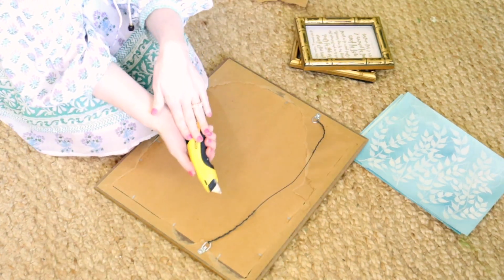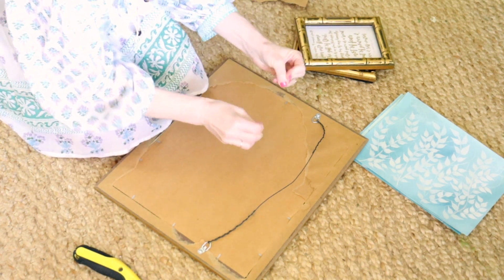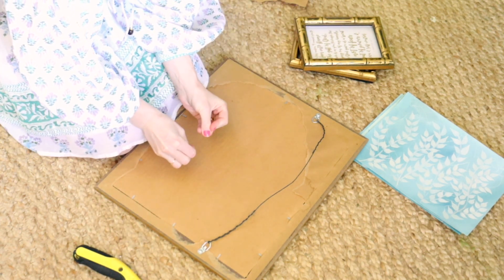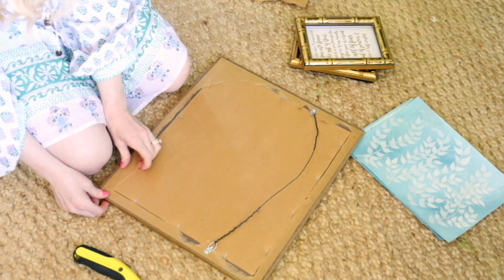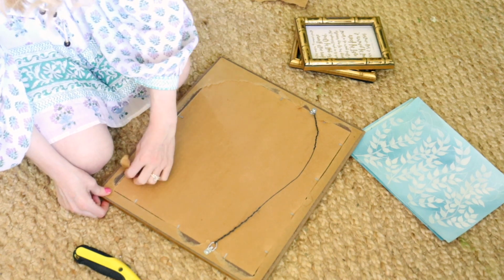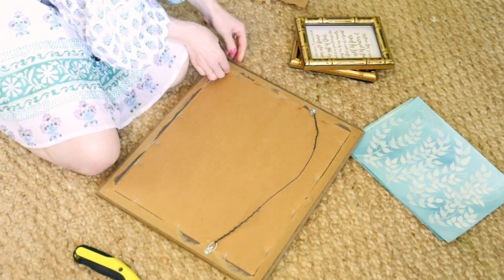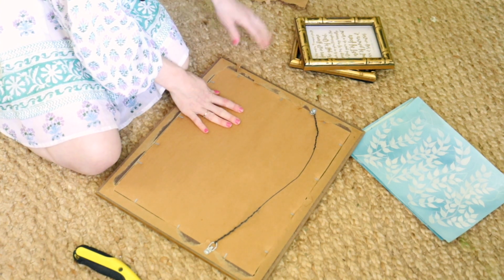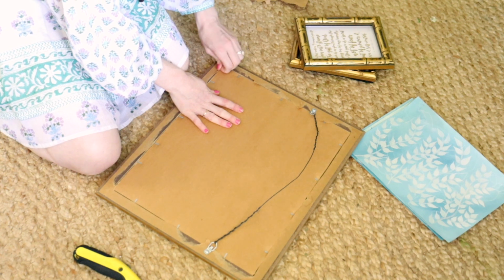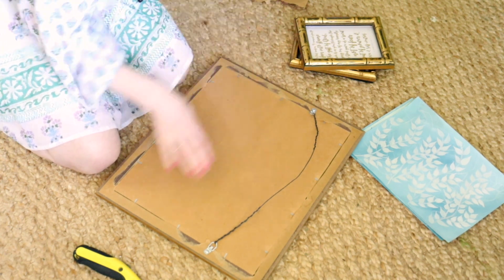When you're not using the X-Acto knife, put it up because it's not worth the incredibly deep cut that an X-Acto knife could give you if you're as clumsy as me. You see these little silver stakes all around the frame. Those are just bend backable. You just bend them back. I have a kitchen knife that's not fancy at all that I keep in the studio for mail and such. So I'm gonna take that knife and bend these back.